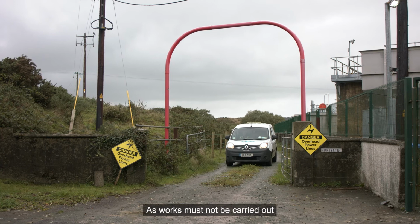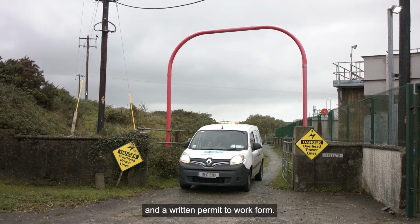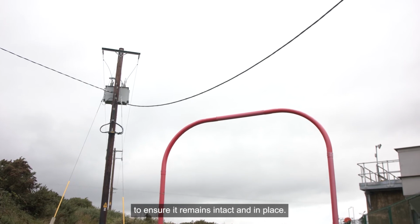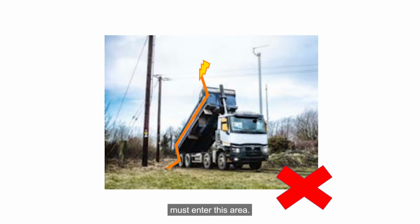Works must not be carried out within the goalpost area without authorisation and a written permit to work form. The arrangement shown should be continuously monitored to ensure it remains intact and in place. The no-tip zone must be established. This can be between 3 to 8 metres depending on the voltage of the line. No part of a tipped dumper or truck or other raised equipment must enter this area.